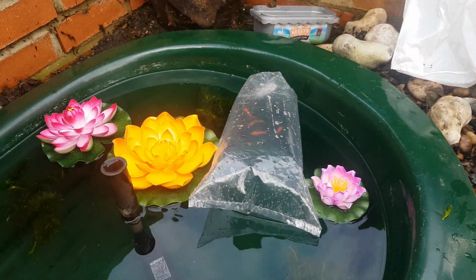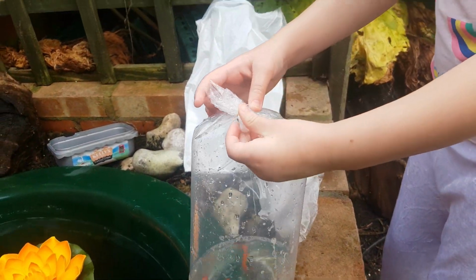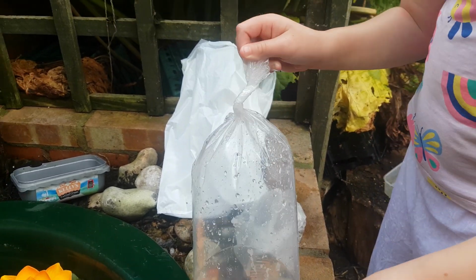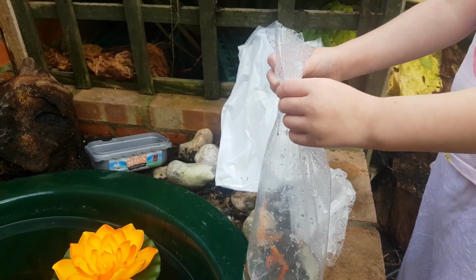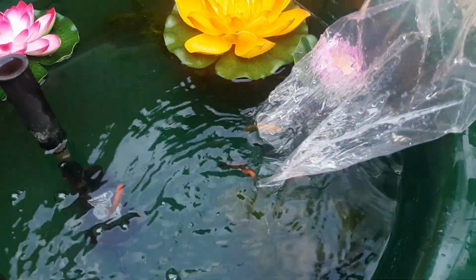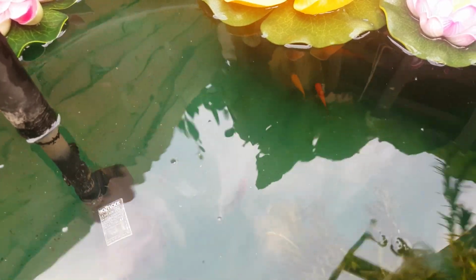Time to let the fish out. Yeah, time to let the fish out. I've been waiting for this bit. You've been waiting for this bit, have you? Yep. I've got it. Okay. So we need to... It's open. It's actually open. Let's set them free. Whoa, there they go. Into their new home. I hope they're happy.